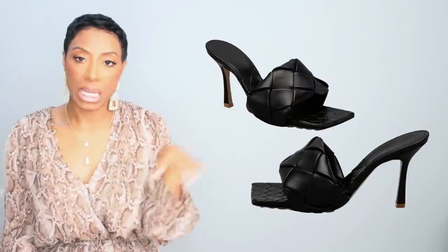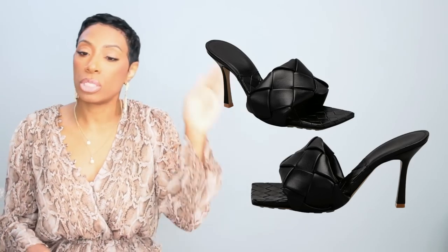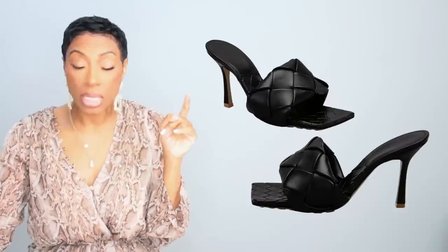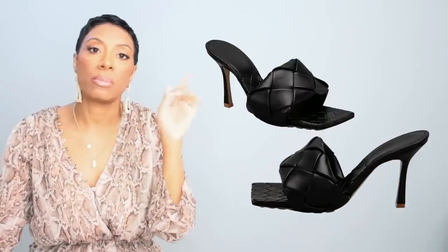Comes in 10,000 colors, but we're just looking at the black, and these come in sizes 5 to size 11. So they have a pretty good size range available in all the colors. Those sizes I just gave you are definitely available in the black. Alrighty, that's option numero uno.